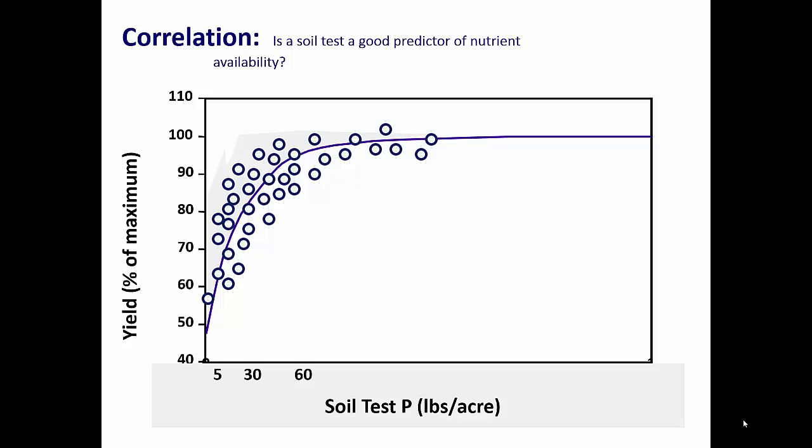So at that extraction, just use the 5. If we're at 5, we're about 55, 60% of maximum yield. If we're at 30, we're way up there on the curve, closer to 70%. Then you get up to 60, and it flattens out. So the yield at 60 is going to be the same yield as at 600. That's correlation. That's what that extraction is telling us.